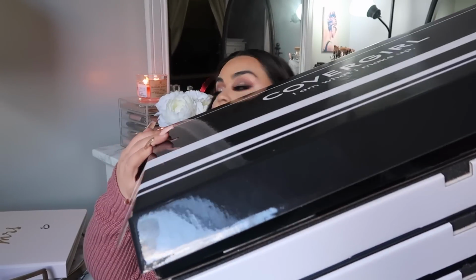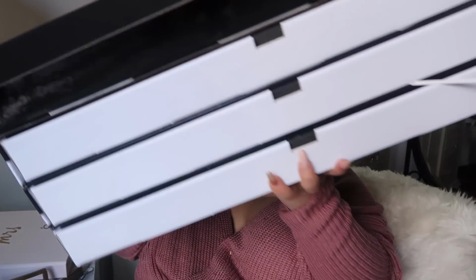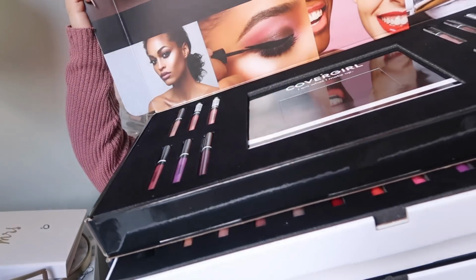Last but not least is the biggest package of all, and I did swatch all the lip colors on Instagram, so I will not be doing that again, girl. I hurt myself. And it's this really big package from COVERGIRL. I don't even know, this thing weighs like 15 pounds. It's huge, and when I got this in the mail, I was like, what the hell? So this is the package. It is humongous. And then when you open this, there's a video.